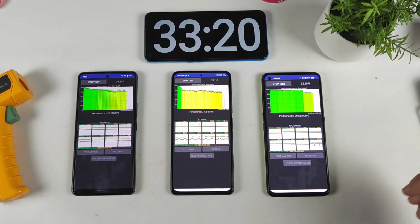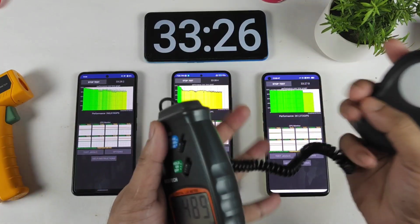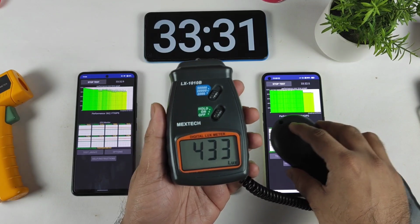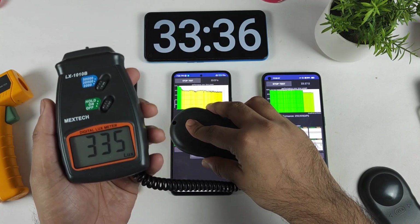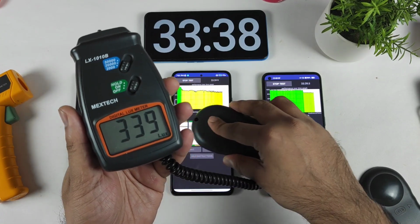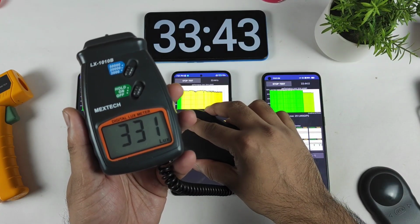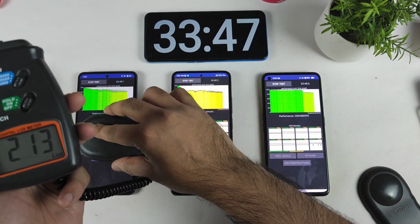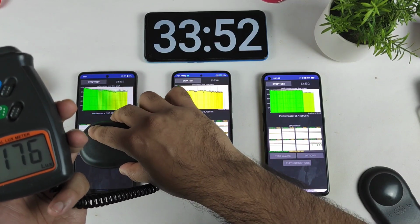And let me check the brightness levels. What's happening with the brightness levels overall between all of these three smartphones? Is there any kind of decrease in the brightness or not? So Realme GT Neo 2 is maintaining exactly 400. No change in that. MI9X device did decrease the brightness. Before it was 400 nits. Right now it is close to 300 we are getting. As you can see, in the iQOO 7 device we are getting about 200 nits. That's pretty low.